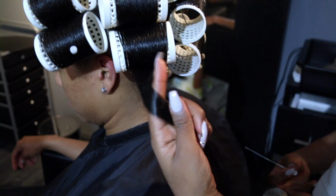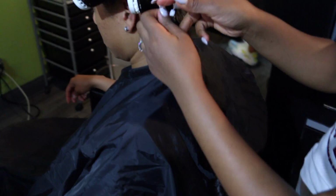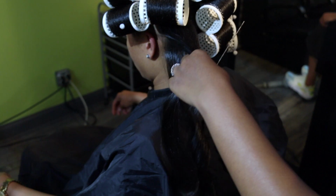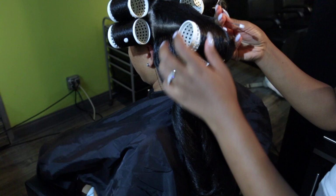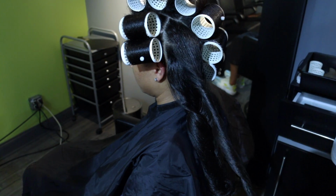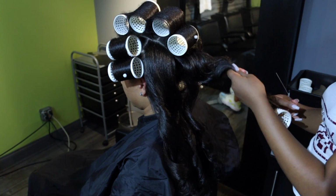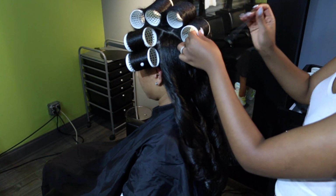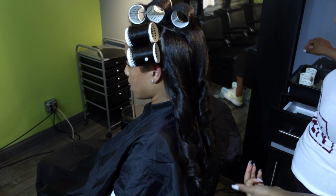So after 2 hours of sitting under the dryer, I'm finally ready to take the rollers out. And as you can see, even with Eden only applying water to my hair, it's super shiny, super smooth and pretty much all the way stretched out just from the rollers. And so she'll go through and remove the pins and then just twirl my hair on her finger just to keep the curl. Now, if you do use tension rollers, you can definitely just keep your hair like this and keep the curls and just separate from this point.